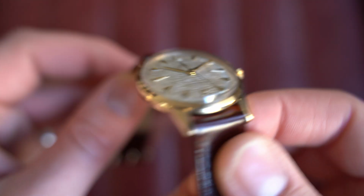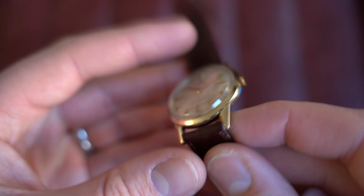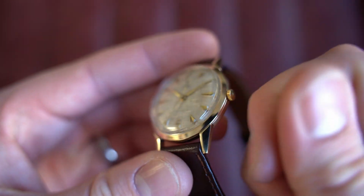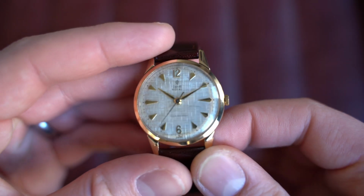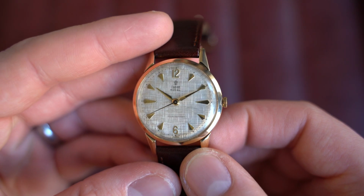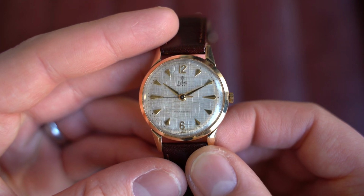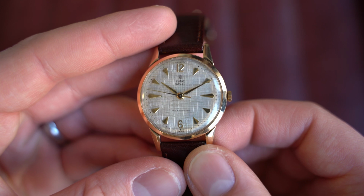Nice lugs as well, and as you flip it over, you're presented with a plain case back. This is a front loader, meaning it comes out the front, so you sort of take the bezel off and the movement comes out that way. There's no actual case back itself, it's one solid piece of gold, which is very nice. This is a reference 21980, and inside beating away is a manually wound Tudor 17 dual sign movement.